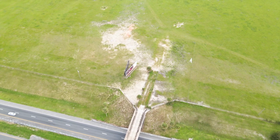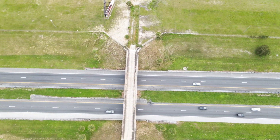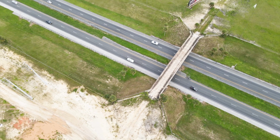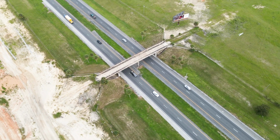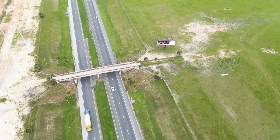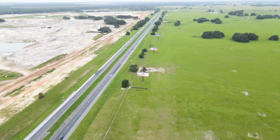This was an interesting flight because the drone's battery was going dead. But anyways, you can see this is looking south again. All the green pasture is the south side of the turnpike, and all the construction so far is on the north side of the turnpike. We're looking toward Leesburg right now, so we're looking toward the east. You can see the lake up in the distance over there.